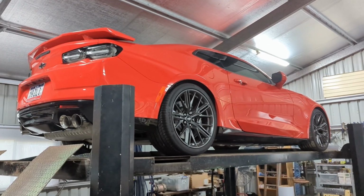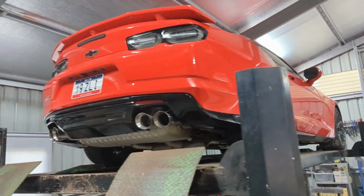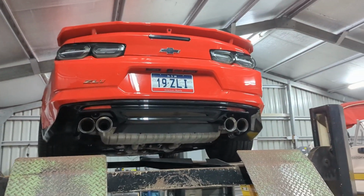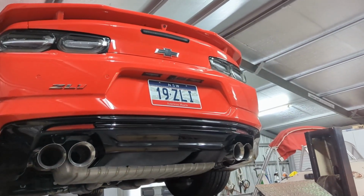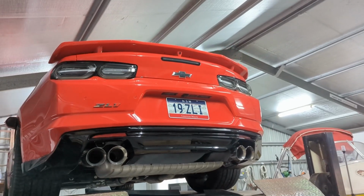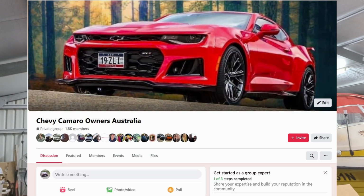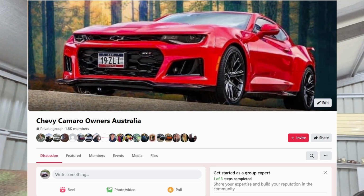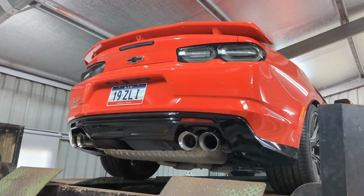And here she is, red hot ZL1 2019. Some people may recognise those plates. They've graced the pages of Facebook, the Camaro Group of Australia, as the picture for our group for some time.